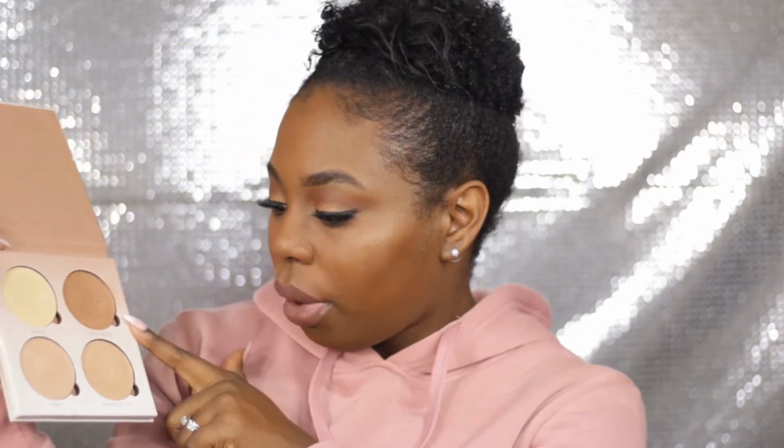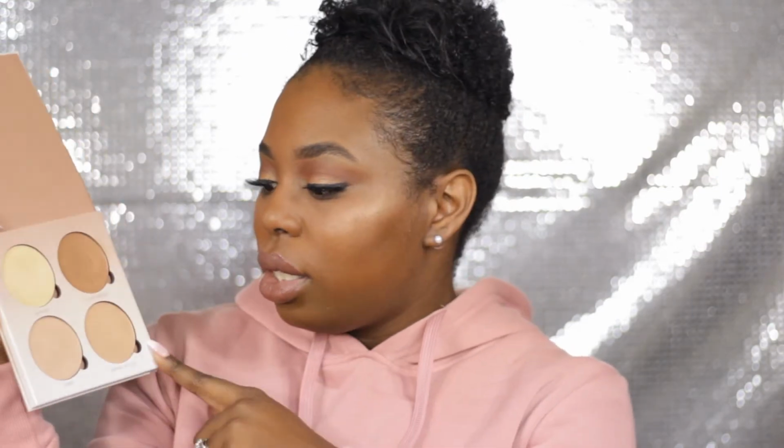Obviously, it comes with 4 big pan shades, and my favorite 2 are the Golden Bronze and the Dripping in Gold. These 2 are amazing. I love, love, love this palette. I definitely think it was worth the money, and I love Anastasia's formula. You can definitely use these as eyeshadows as well, and so that works great both ways.